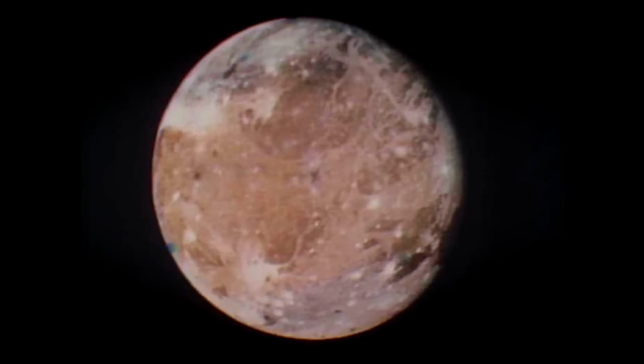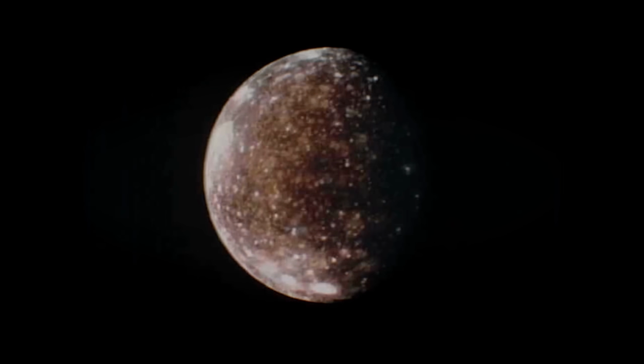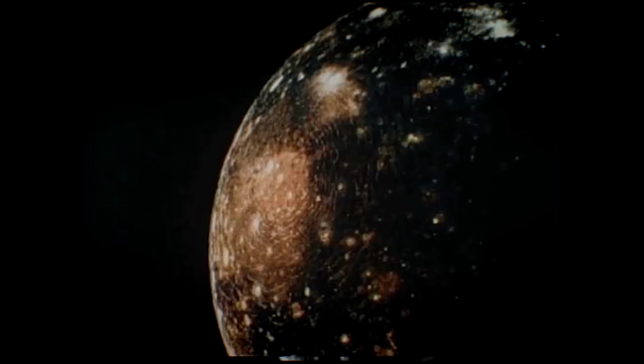Its dark, ancient terrain is spotted with white impact scars. Adjacent areas are cut by jumbled patterns of grooves and ridges. Callisto is the outermost of the four large moons. Every inch of its surface bears the scars of billions of years of cratering.